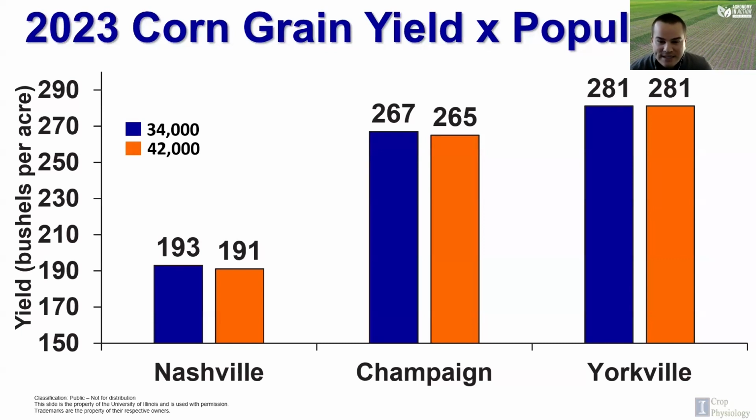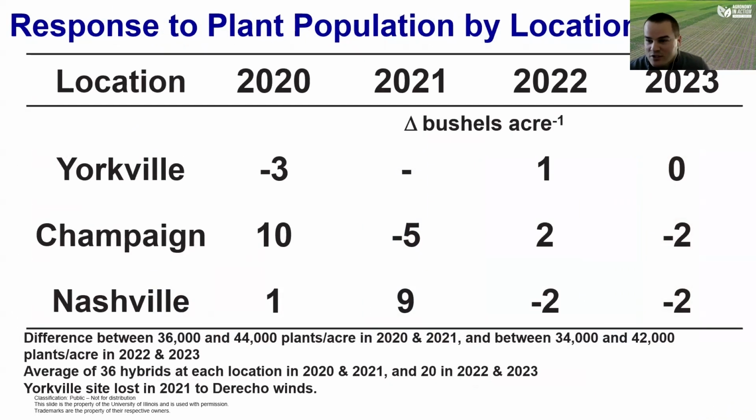But also, this is the average of 20 hybrids at each of these locations. If you think about your average hybrid, typically the sweet spot is in the mid 30s for population. So 40,000 plus is just a little bit too aggressive here. But we also know that each hybrid has a different response to population. Some of them like to be planted to maximize yield potential in the low 30s, and some in the high 30s. And Steve's actually going to talk a little bit more about that in a bit on the interaction between hybrid and plant density. So that was 2023.